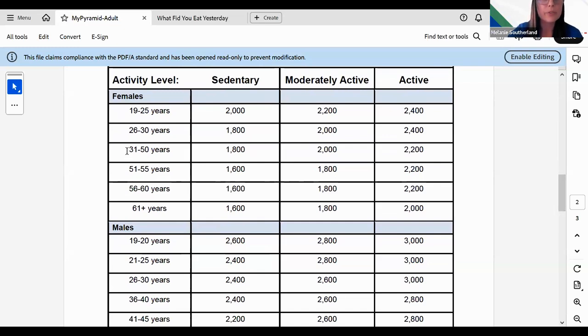So for example, let's look at this age range of 31 to 50 years for females, and let's look at sedentary. So the daily calorie needs for someone in that age range, a female in that age range, is going to be 1,800 calories. Okay, so you can look at that chart and figure out your needs there. Let me go back to the presentation.